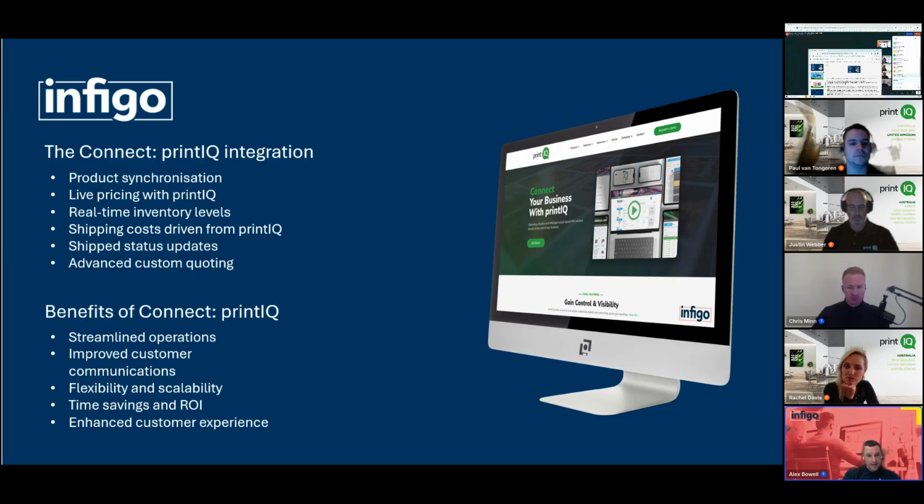And so where we come in by offering the web to print front end, we try and make a fully automated experience for your end customers, so that your workforces can concentrate on real value-added tasks. So elements of the integration allow our digital storefront, where customers can log in online 24/7 from anywhere in the world, view their products. Those products can be created in printIQ and synced automatically into your Infigo storefront. So there's no manual input required.